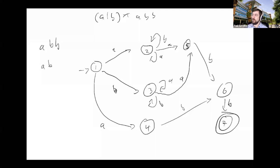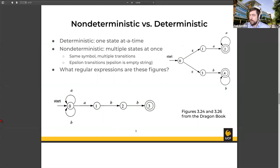And this kind of makes sense because if you were able to guess ahead the right path to take through the state machine, then you would have found some correctly matched string described by that regular expression. So pretty interesting, right? Pretty cool. And it turns out that thinking in this way makes it much easier to see the relationship between regular expressions and finite automata.